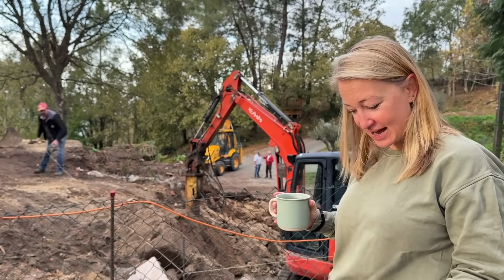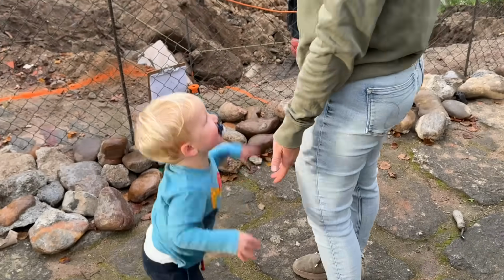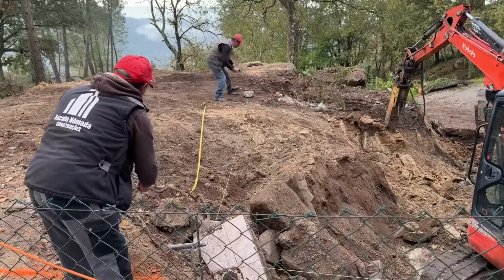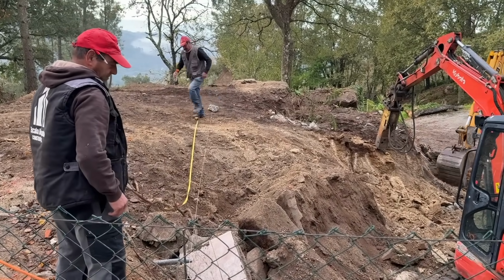2 diggers? That's a good day, isn't it? Right, so we're starting to get a bit of a layout here, which is really, really exciting. The guys have just been walking around with their yellow can of spray paint and their roll of string, and they've laid it out. So over here in the corner, right next to the stone house, this little section is going to be, we think anyway, our utility room, mud room.